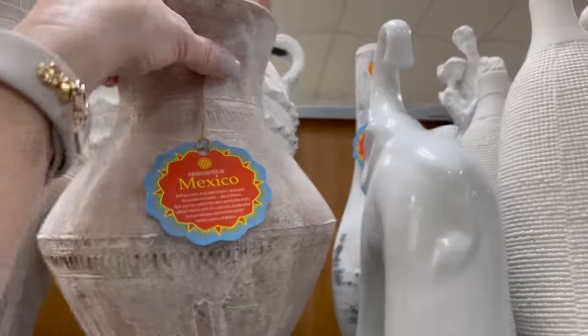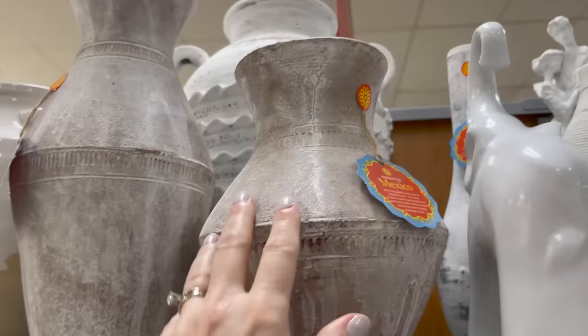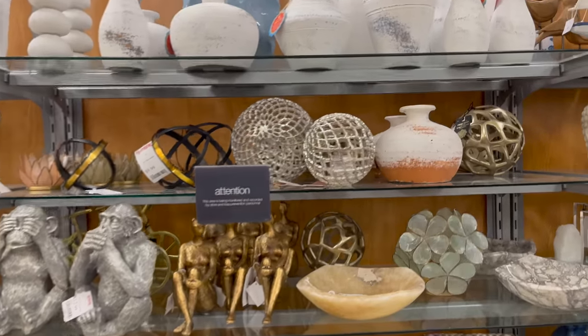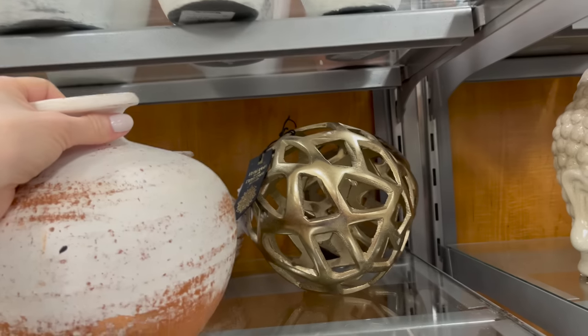Vases look so authentic. They look like you have unearthed them in an archaeological dig. I love things like that. It adds warmth and texture to your space, and you can spruce it up with flowers, greenery, or just leave it plain and style it on a book.